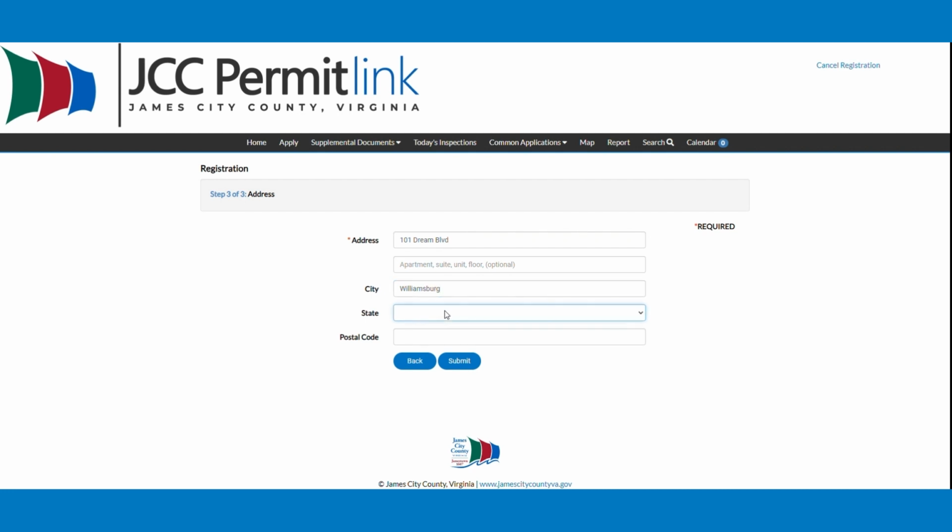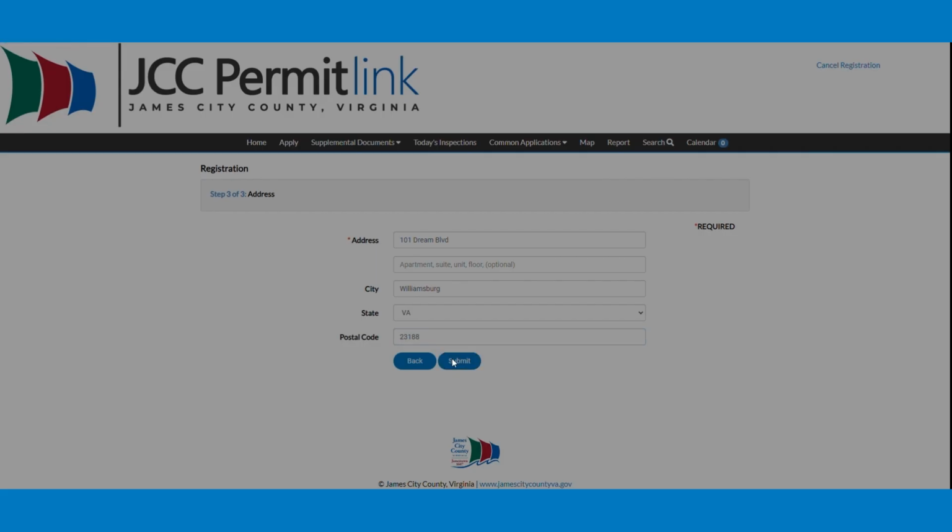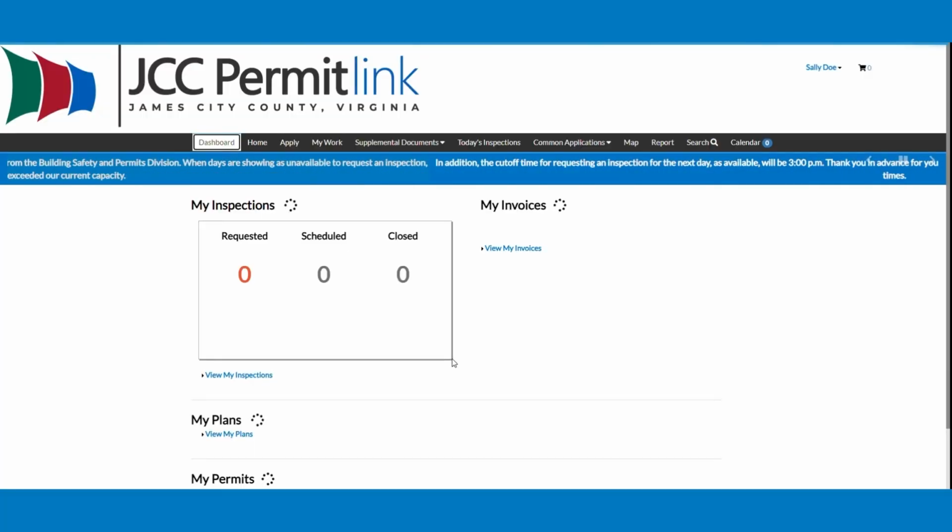If you are creating a new account, then you will enter your information in all required fields. Update as needed, then click Next or Submit if the information looks correct. After confirming your account, the process is complete and your usual dashboard will appear.